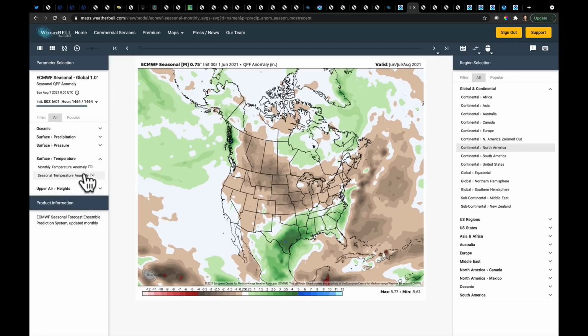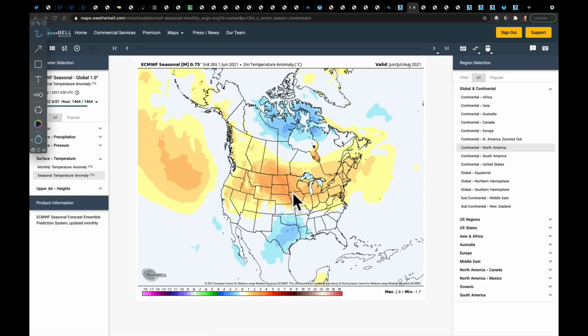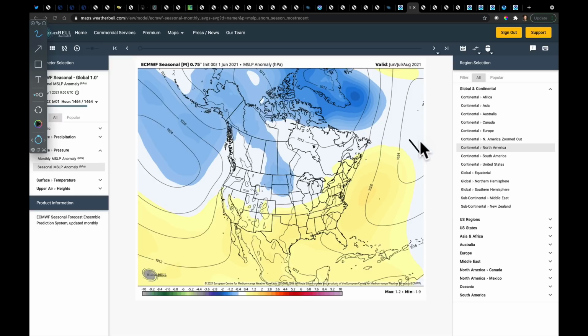Well, let's look at temperatures first. This is June, July, August. Notice it's warm exactly where we're forecasting to be warm over the next 10 to 15 days. Again, not picking up on that longer term pattern. And if I showed you the pressure field, you probably wouldn't be surprised to see the high is still here and higher than normal heights or pressure here as well, which just keeps pumping in that moisture.